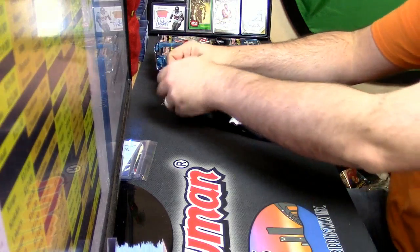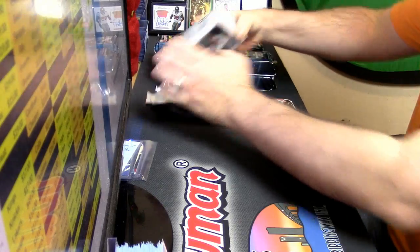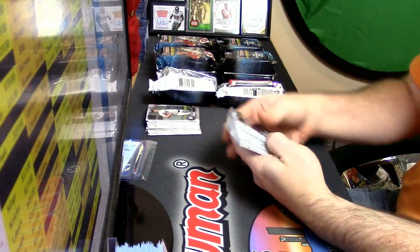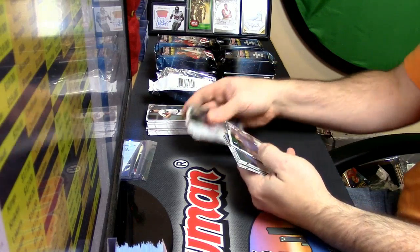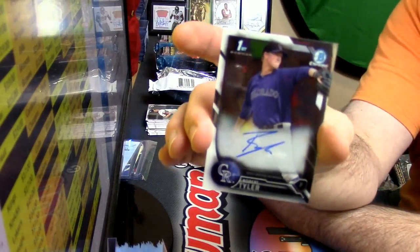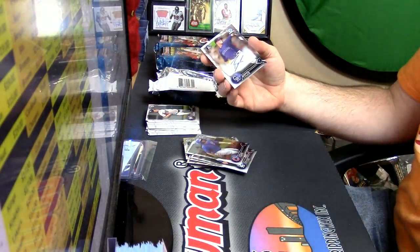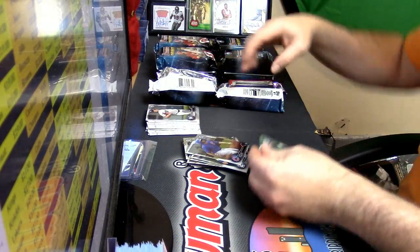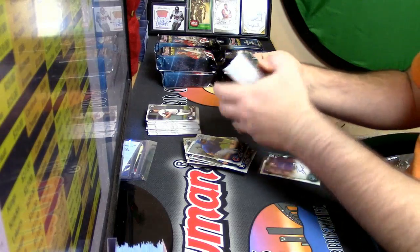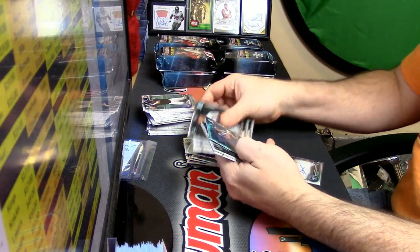So I'm gonna go to action here. These are all papers. There's one autograph here. It is Robert Tyler. It is base. There's one thing that is pretty nice about this, the pre-sort. Papers. Sky Blue Bradley.